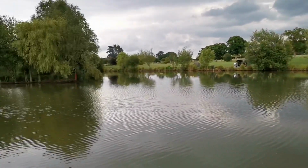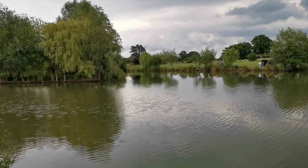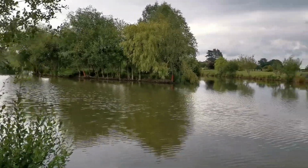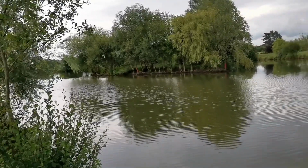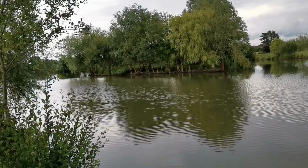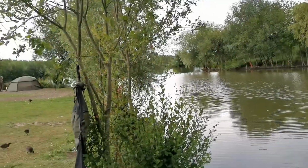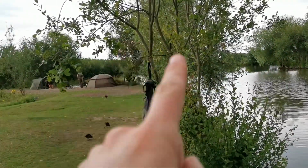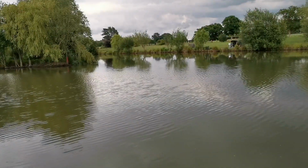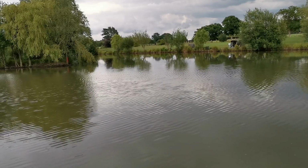And then you have a long bank that runs along there, all the way behind the island. And speaking of the island, that is your main feature of this lake. Nice big island, and everyone can fish that. You've got markings on the trees there and there, and they show you your swims and your water that you can fish. And then you've got another body of lake all down here, and that's apparently the shallower end, but I think it's only about 3 or 4 foot deep, so it's not a massive difference, and you can catch fish all over here.